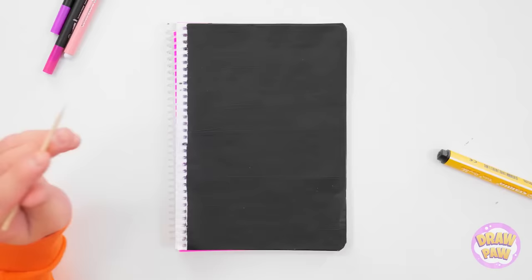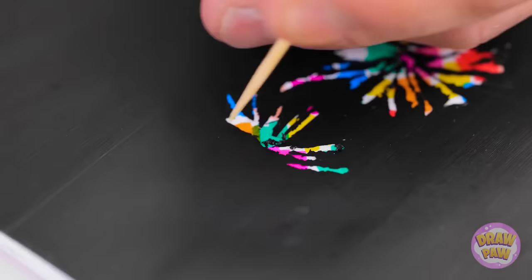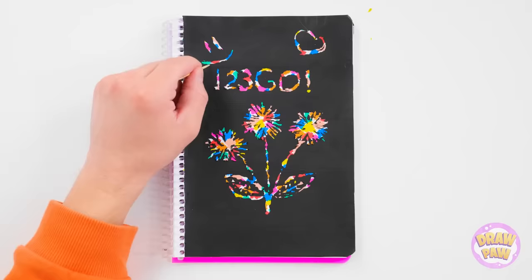Looking good. Hold on. I can use this! I'll score the paint with the toothpick. This'll reveal the colors under the paint. It looks so vibrant against the black. And it's a fun way to create art. I'm almost finished. There! It's a work of art.